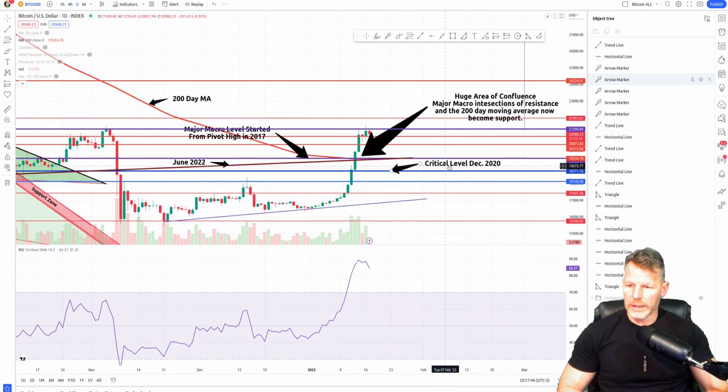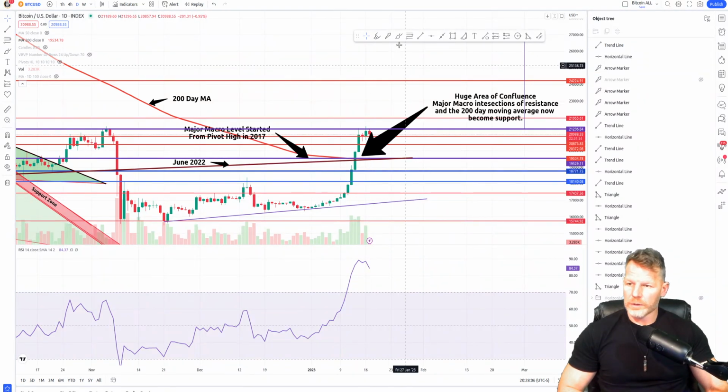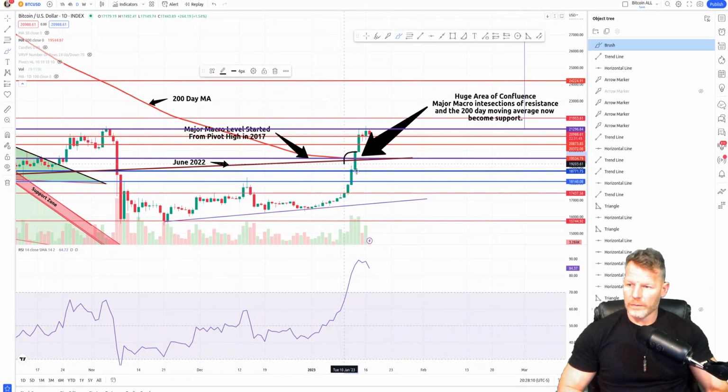Before I do that, I do want to review where they are and what they are. This is a critical level, this blue line here from December of 2020. And that was the first big level of resistance that we broke through. That was highly significant. But even more significant than that was this whole area of confluence here.